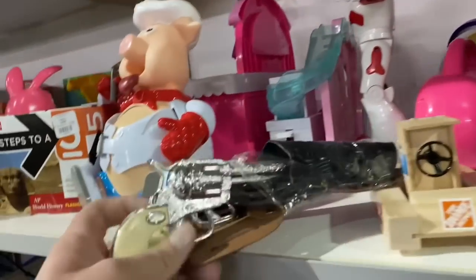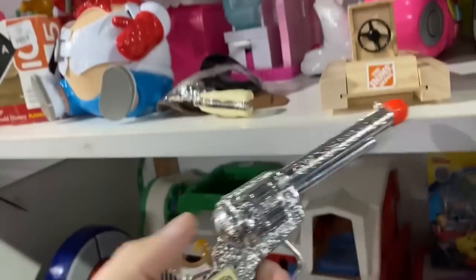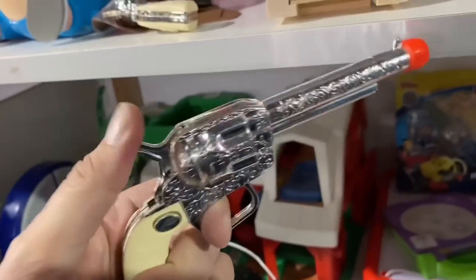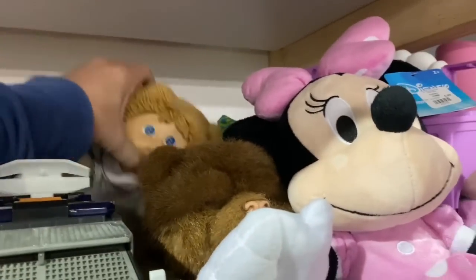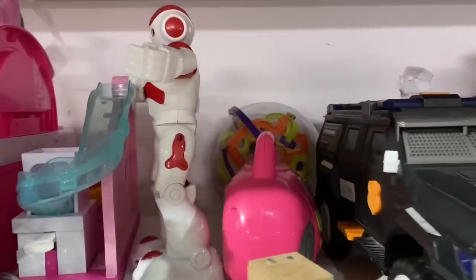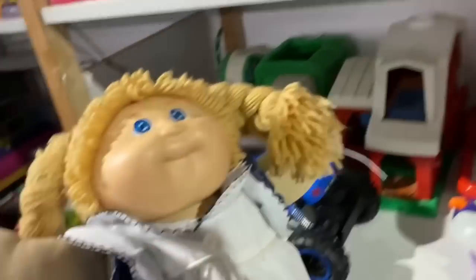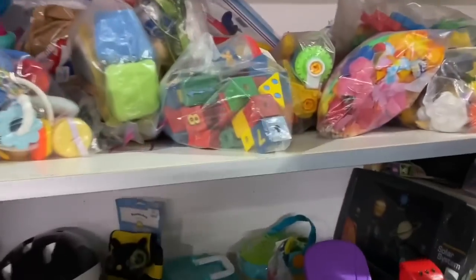What do we got here? We got some cap guns. Those are kind of cool. Real cheapy ones. Those are not the good kind, that's for sure. What the heck is this thing? What is that? Looks like part dog, part rabbit. Hey, there's a Cabbage Patch Kid to go on our Cabbage Patch vehicle. Yeah. What's that noise? Oh, I heard something weird back there. But yeah, I won't be getting her today, but just thought it was interesting that we find the Cabbage Patch vehicle, then we find a Cabbage Patch doll.